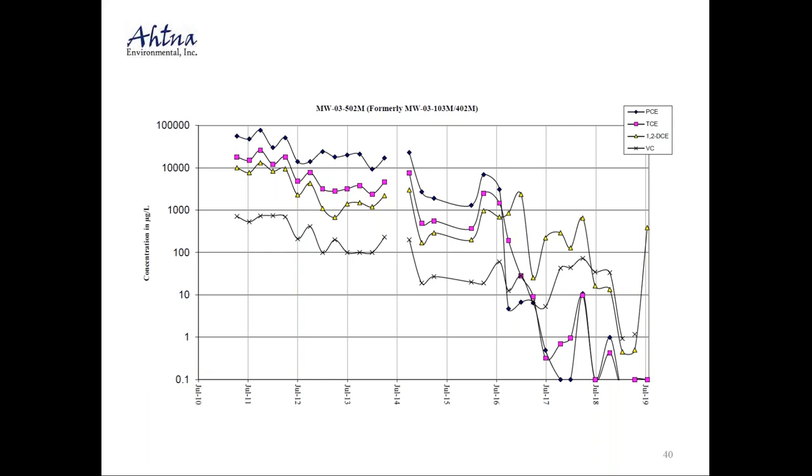And TCE kind of went along with that. And then, like I said, DCE is a little harder, and then also vinyl chloride. So you can see where they didn't quite drop as fast. And then there was a little bit of rebound on the DCE.